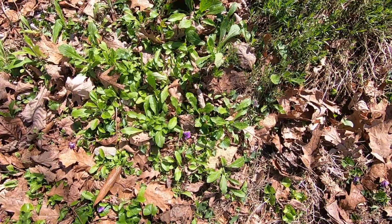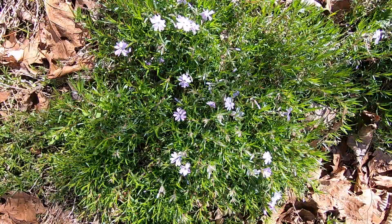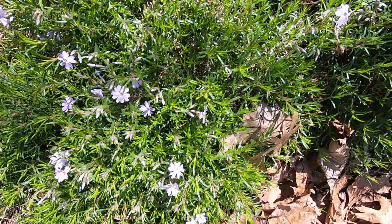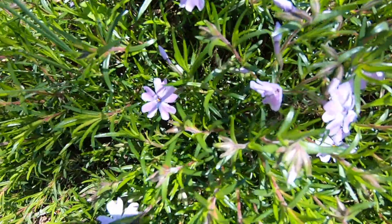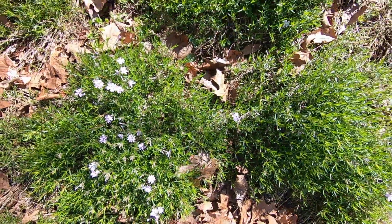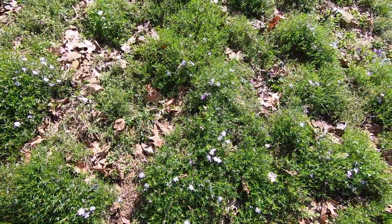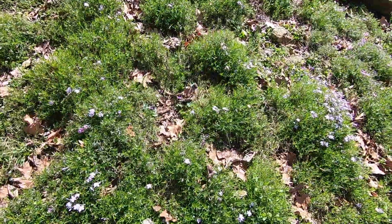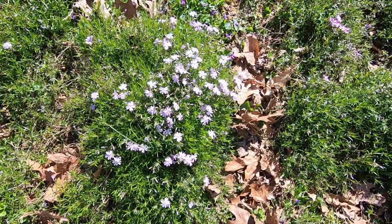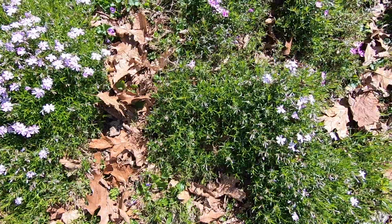And here I have my creeping phlox, or moss phlox it can also be called. It's also a great flower for the early pollinators, and it covers my whole front hill. It's a nice ground cover. It stays green all winter long. So I love having it here to hold the soil in, and it's right at the entrance to my front garden.